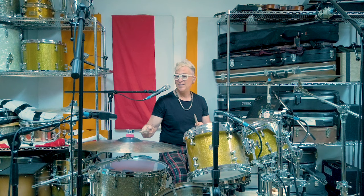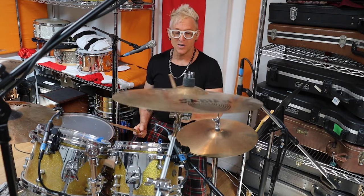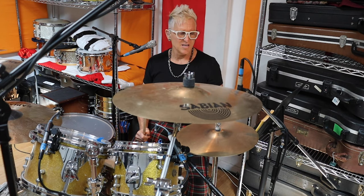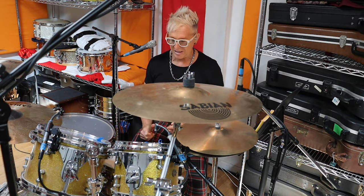I'm using a custom shop prototype that I got at the factory in Sabian, 21-inch. And here's the crash. And then I'm using a vault 18-inch crash over here. Old 14-inch, I think they're studio hats. You can't even see because they're so old that I've actually scrubbed them clean.